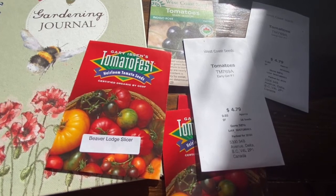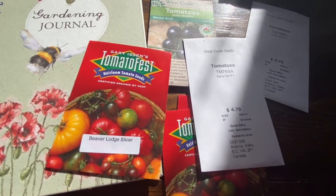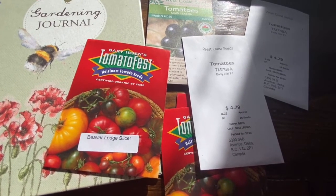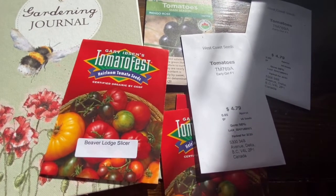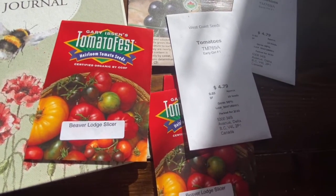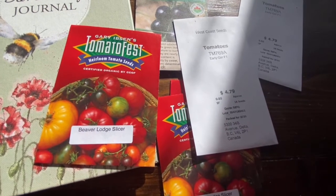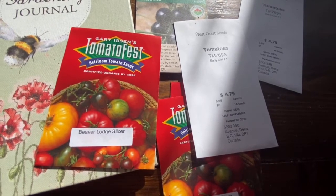And also I didn't have to provide trellises for them to grow up. They're just a bush variety. I staked them up. That's about it. I bet you could grow these easily in hanging baskets. They would do fantastic as long as they were mulched and then kept semi-moist. I found with the Beaver Lodge tomatoes, they are tomatoey. They have a really nice flavor.